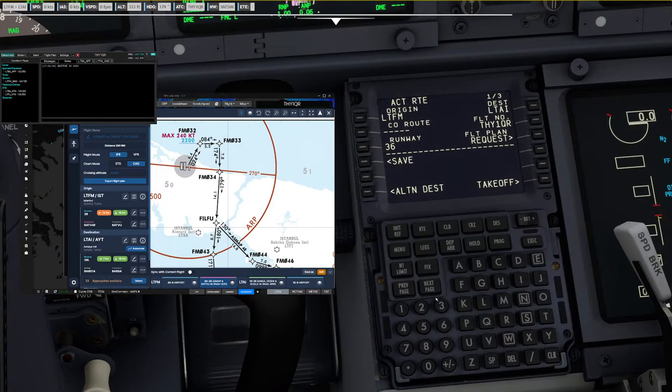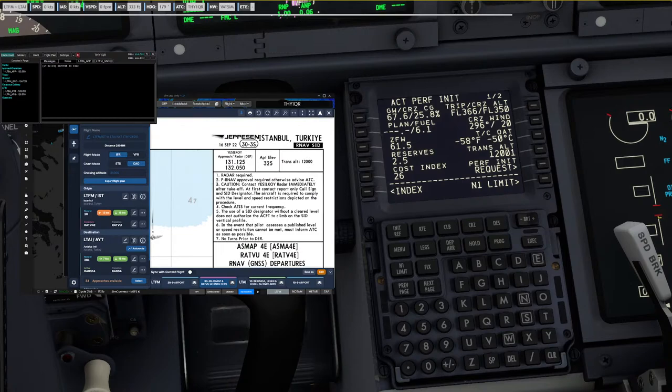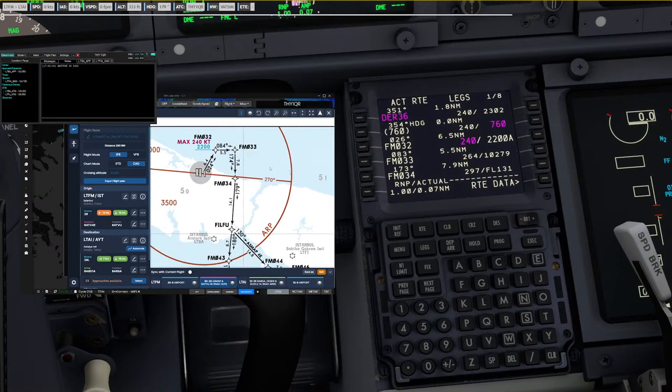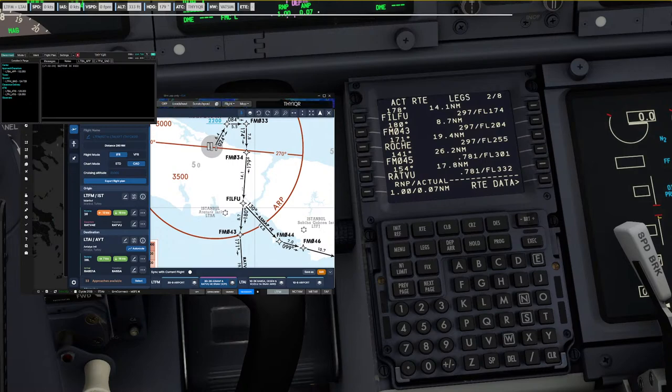And we have the Radbu 4 echo, runway 36. Transition altitude 12,000 versus 12,001. And for the routing, we go to the departure end of runway, then a right turn to 024, Iman Fox Mike 032, max 240 knots, above 2,200 feet. Right turn 084, 5.5 miles towards Fox Mike 033, right 174, 7.8, Fox Mike 034. And we can put the stop climb of 8,000 in here already. Then, 179, 14.1 inbound to Fulfu.